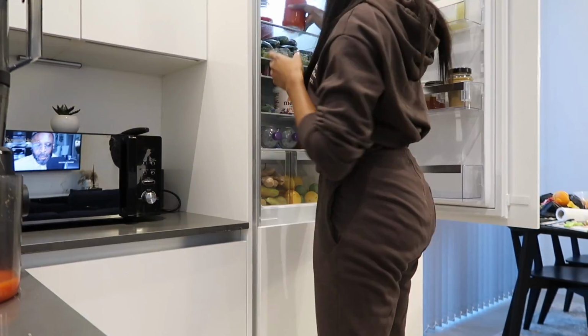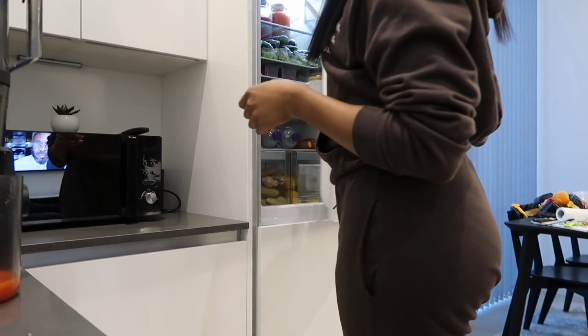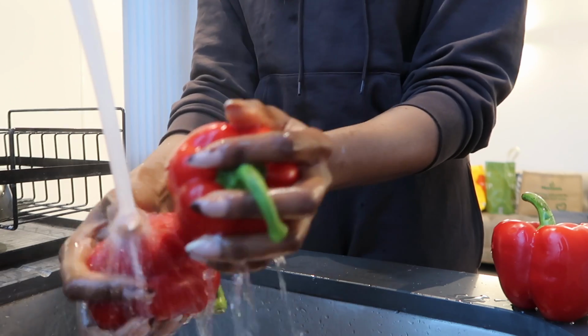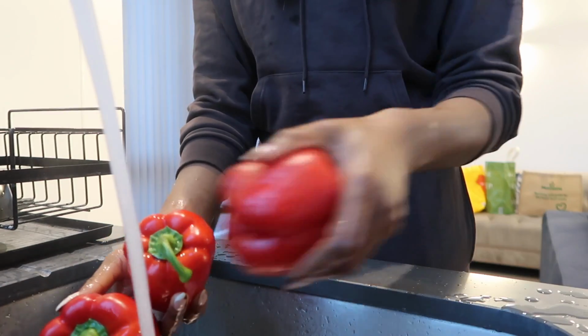So that's one of my fruit juices. You guys should definitely check it out. I would 100% recommend it. I'm sure if you're a sweet tooth, you would like it. And if you're not so much of a sweet tooth, you can take out some of the really sweet ingredients like pomegranate.